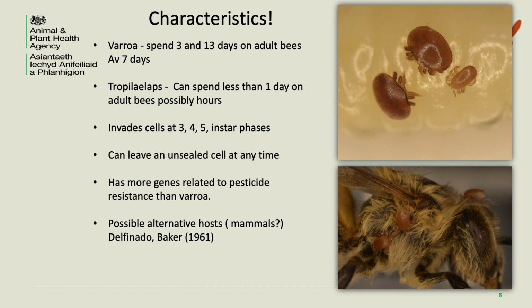So I've quoted a paper here again. This was from 1961, as you can see, and it's a very small paragraph within that paper that says that in an apiary that was dying out from mite infestations, they'd found mites on rats within that apiary. So that's kind of interesting, more work needed, but like I say, it just really mentions it as a kind of side note in that paper.